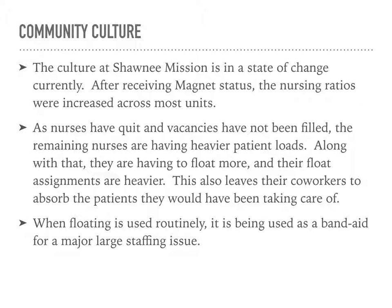The culture at Shawnee Mission is changing, I've noticed. They've done a lot of different things with nursing ratios, and the problem with floating is as the ratios have been increased and vacancies have not been filled, nurses are having a heavier load. Therefore, when a nurse is floated to a new unit, they're absorbing a heavier load as well. And then they're leaving a heavier load on their unit for their coworkers to absorb.